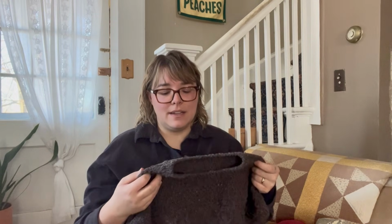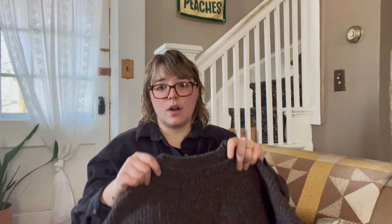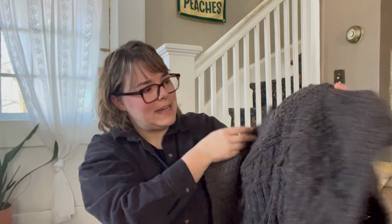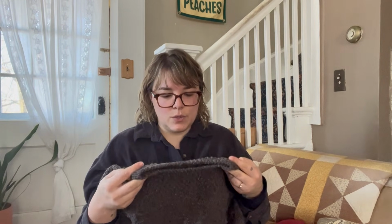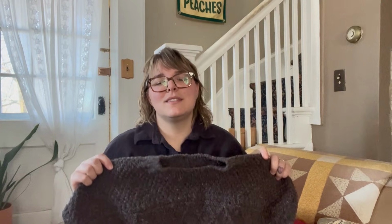First of all, this pattern I thought was perfect for what I was looking for. And I've had a small stash of Brooklyn Tweed Shelter. This particular color is the Truffle Hunt. It's got some flecks of blue, kind of hard to see in this light, some navy blue and some white, but it's a really nice brownish gray that I really love. I wasn't able to get a sweater's quantity, so I've been waiting for the perfect project to make with it, and it's just working out so perfectly, like it was meant to be.